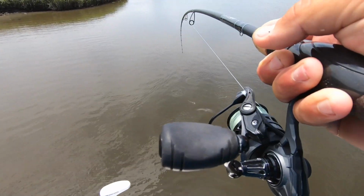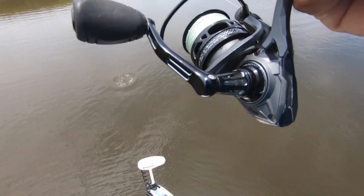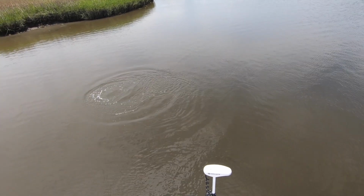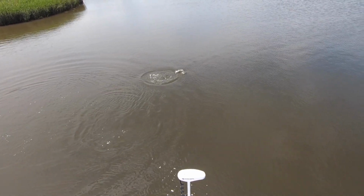I would have never caught that fish from a skiff. He was in 3 feet of water. I could still see him on the bottom from this tower. Got you that time, buddy.